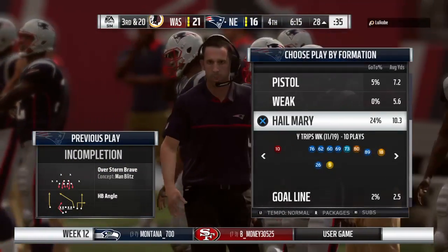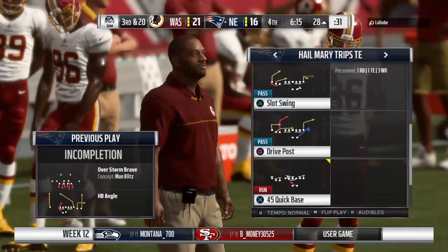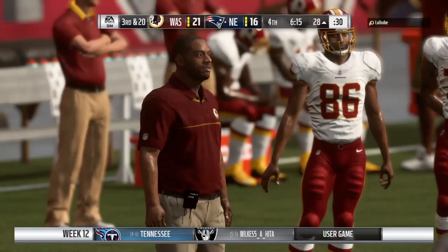3rd down. There's definitely contact there, but it's the fourth quarter of a kind of tight game, and sometimes the officials just say, let them play.